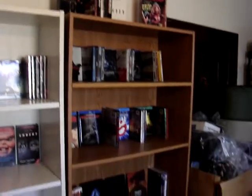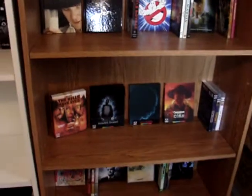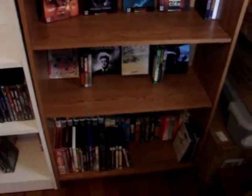Nothing's really changed over here. This is all mostly the same. You know, got of course my Steelbooks right here, my Digibooks, my Arrow Video, Criterion, and then my Christmas movies are down here.